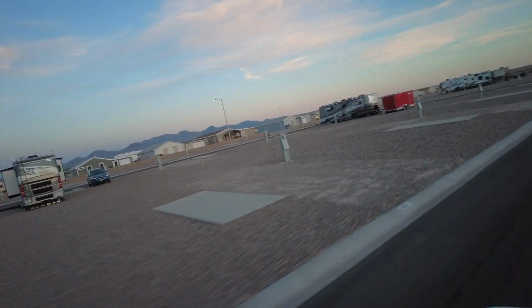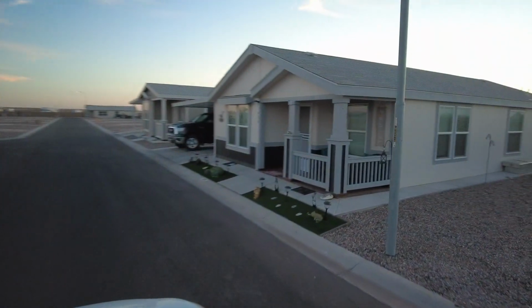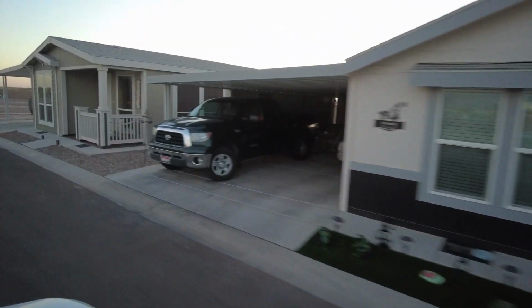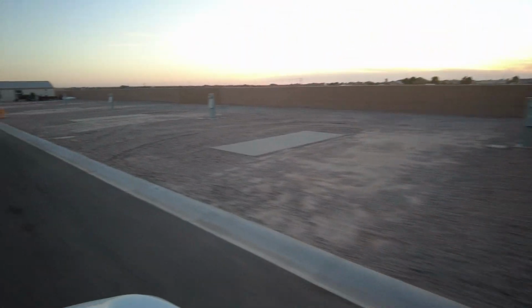Did you see that? Those are nice sized sites. There's plenty of room in these sites. No shade, no trees. And the houses that they're putting in are nice. I think the brand are Cavco's. Diane and I have toured some Cavco homes in the past just for fun, and they've been very nice homes.